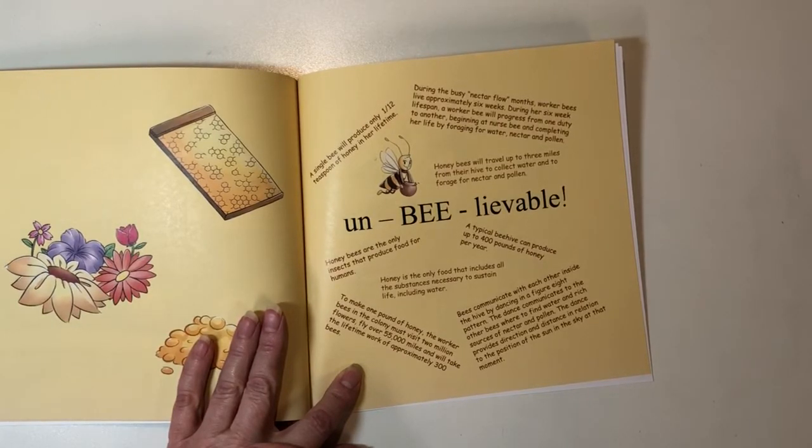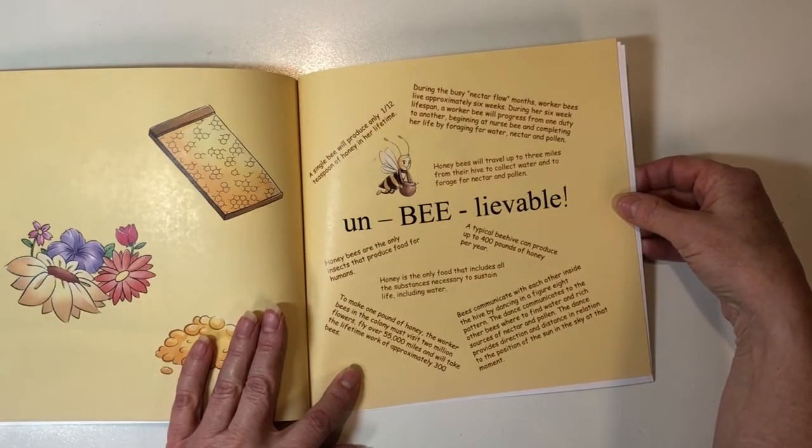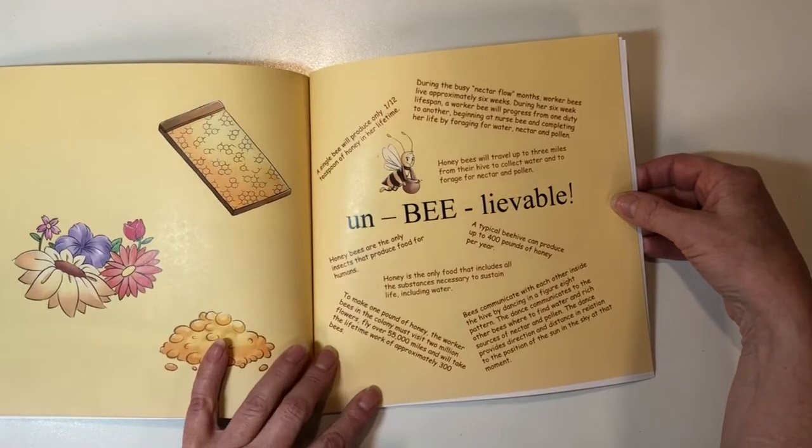During the busy nectar flow months, worker bees live 6 weeks. During her 6-week lifespan, the worker bee will progress from one duty to another, beginning as a nurse bee and completing her life by foraging for water, nectar, and pollen. So all 5 of the honeybees, everyone gets a turn to do each job.